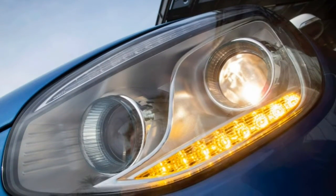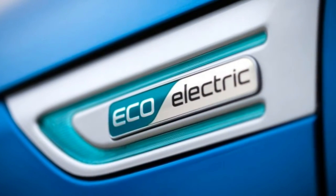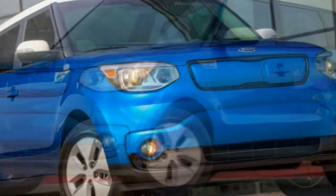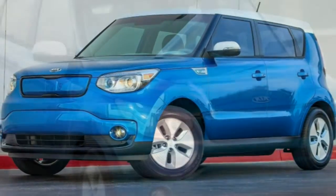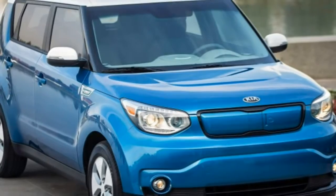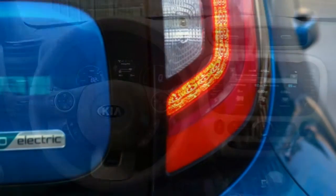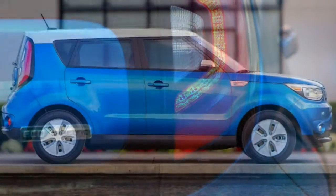All Soul EVs come with a 6.6 kW onboard charger and the aforementioned dual grille-mounted ports. On 240-volt AC power, a full charge from empty takes 5 hours, an hour longer than the Leaf, though the Soul compensates with its superior driving range. The standard quick charge DC port enables a charge from empty to 80% capacity in a claimed 33 minutes, which is comparable to other EVs with DC ports.